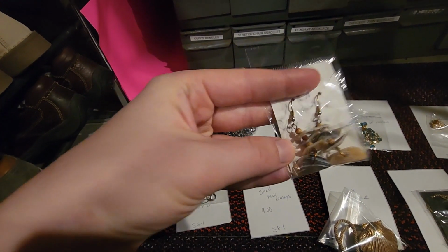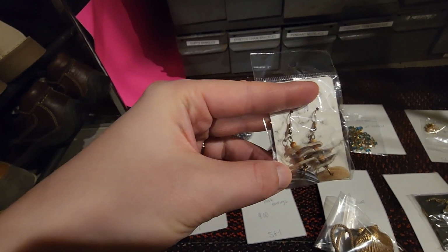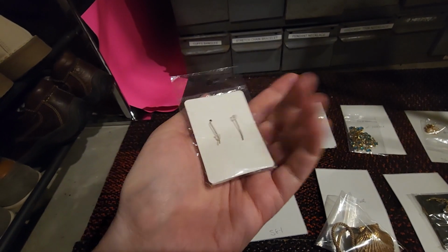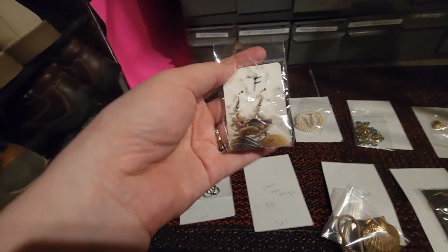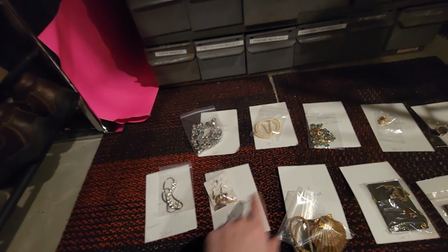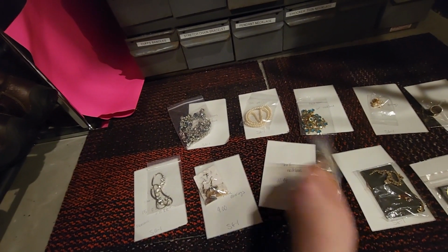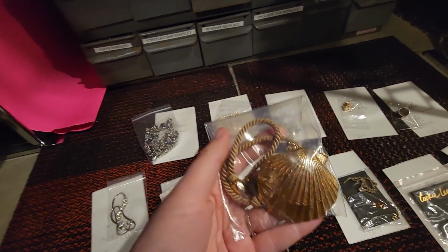This one I either got in a shop Goodwill lot or a jewelry jar. This is just a shell chip hook earring set. This sold for $9. Very beachy. And that one sold on eBay. This one I just wore for my cruise themed trivia night.